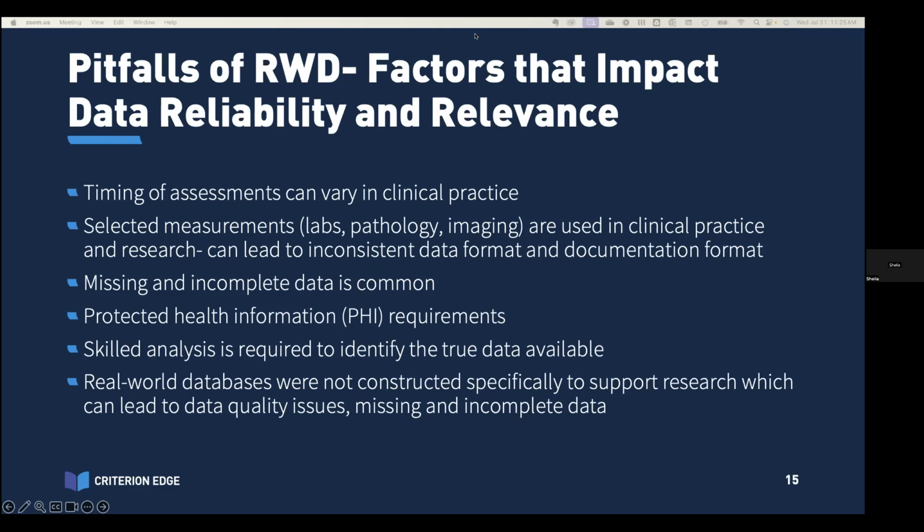Because of how voluminous these data are and what is being collected, they're not always constructed just to support that research question. So you have to have a skilled team, which are some of the resources that I previously introduced, to be able to scrape what is the true data. Think about geographies with nationalized healthcare systems. These databases house all of this data, but data must be scraped before it can be correctly analyzed. And teams are needed for this.